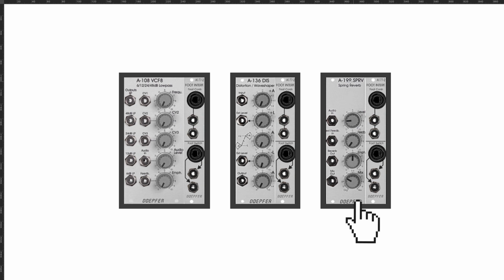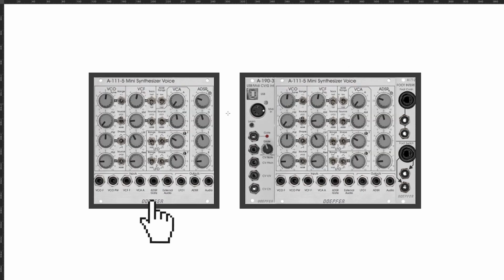With the spring reverb you should take into account that it really comes with an analog spring tank and you will need the room. Then we're going to take a look at the mini synthesizer voice. It has a VCO, a VCF, a VCA and an ADSR, and also 2 LFOs, which can modulate things, can patch some in and outputs together. You can send CV, pitch CV and gate input signals in, and of course you can always expand with other modules.